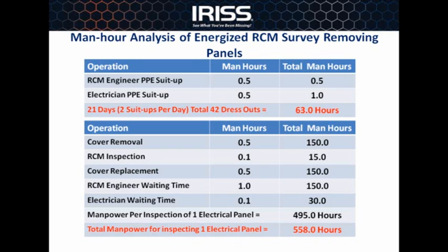We looked at cover removal, the inspection and cover replacement. RCM waiting time: the RCM engineer's waiting time, 150 hours of that guy's time is spent waiting for panels to go on and off. And the electrician waiting time is 30 hours, for the electricians waiting for the RCM engineer to finish his job. Now the total man-hours for inspecting the panels was 558 hours.